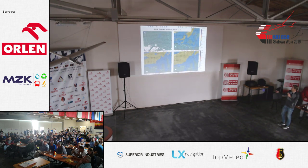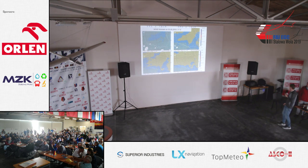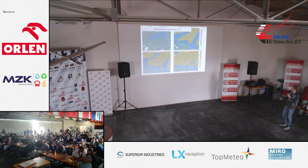For today we expect west to northwest winds. This is for 11 local time. As you see, 10 to 15 knots, almost at every height. Later at 17, later during the day, with an increase of the wind speed, but the wind direction will still be from west-northwest.